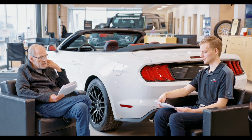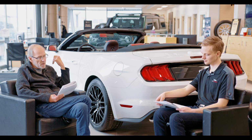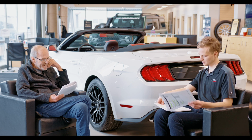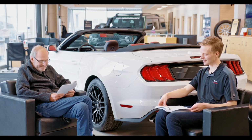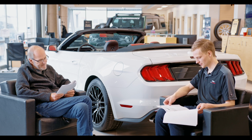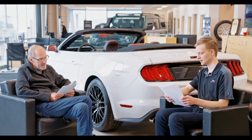The Darkhorse appearance package also gives you a unique hood graphic. Note: it includes a painted black roof except when ordered with shadow black paint. Which is odd. Well, why would you have a painted black roof if you have a black car? The odd thing with that is the availability here with the color offerings. I didn't think you could get it with black, but maybe I missed that.